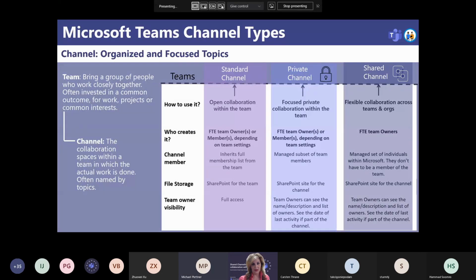Yeah, this one, exactly. This is a really important slide, so I'm glad you asked, because this really differentiates the different types of channels there are, and really shows, especially when you think about file storage and team owner visibility, it's a great comparison of the three.